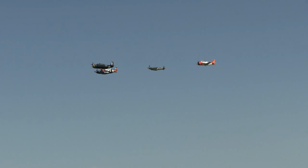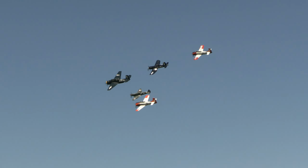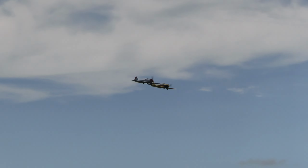Look at that wonderful formation. Beautifully flown here. Geez, we're lucky to have the pilots that we have here now. Yep, highly experienced. And you look at that. We're going to have some formation flying first.